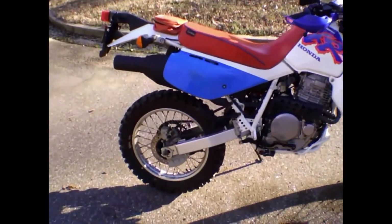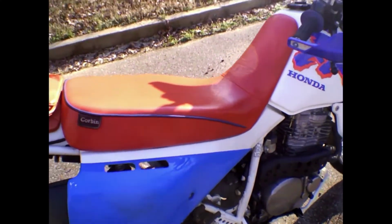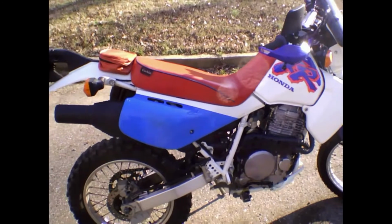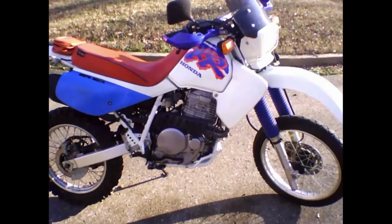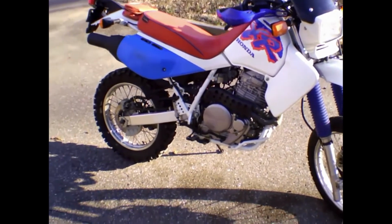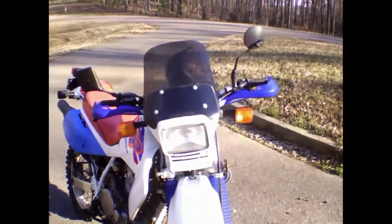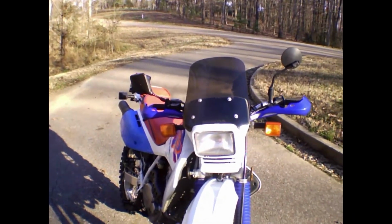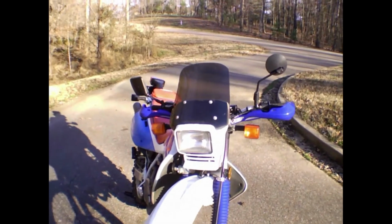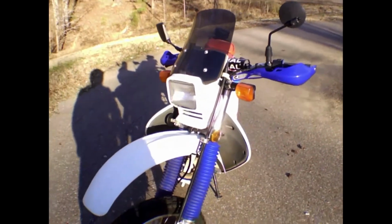I put this Corbin seat on it not long after I purchased it, and it's real comfortable. It's a lot wider than the stock seat. It's actually a little bit firmer than the stock seat, but the width gives it more comfort. I put the windscreen on it. That's really helped out a lot when going down the interstate, keeping the wind from hitting my chest. It kind of puts it up over my helmet. It does really good for a short windscreen.